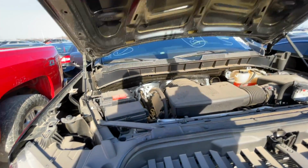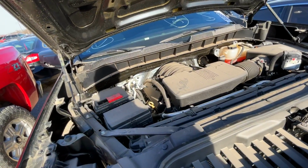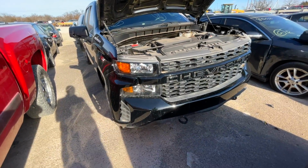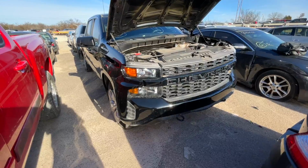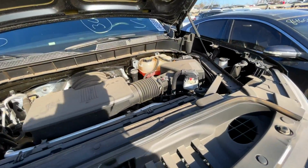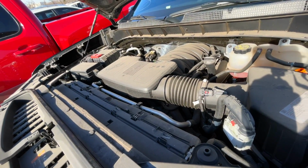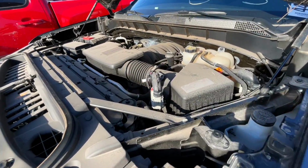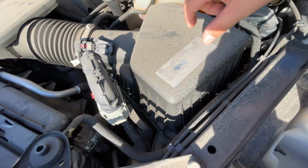So when I come across something like this, it's got severe undercarriage damage like this one does, and the steering won't turn. It's not just that the power steering doesn't work and you can still turn it. You know what I mean? This is, you can't turn the wheel. It's jammed, and that usually means either a completely destroyed rack, or you've got frame damage and there's something binding up under there.